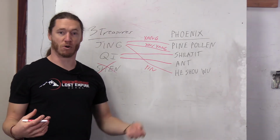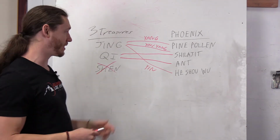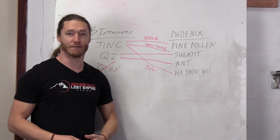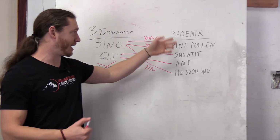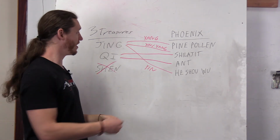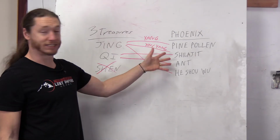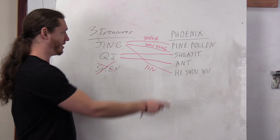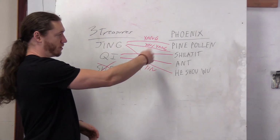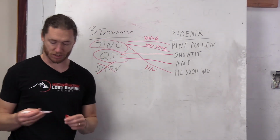So pine pollen, it's really more of that masculine energy. Of course, pine pollen being great for men, for the hormones and everything there, while Hoshu Wu is doing that, but it's more in the background. So you don't get the same kind of aggressive effect or energizing type thing that a lot of people feel with pine pollen, but it's important that really have that balanced out. So having this Yang Jing herb with pine pollen, this Yin Jing herb with Hoshu Wu, and shilajit really kind of balancing there in the middle, and then the shilajit and ant being really strong in Qi. That's why this simple, fairly easy 4-part formula is great for both of those 2 treasures.